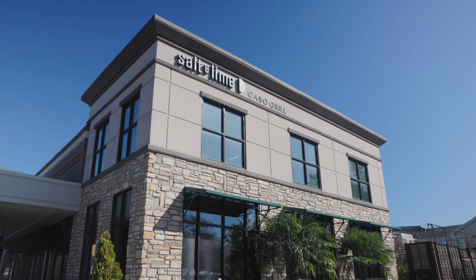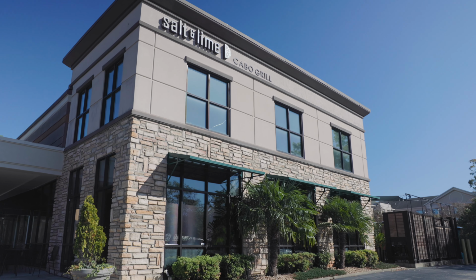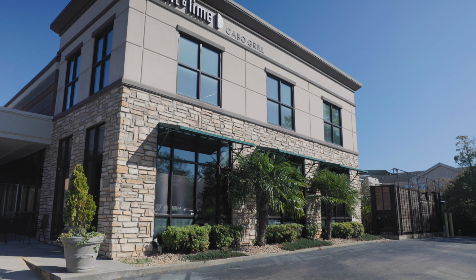And if we didn't talk about some Mexican food, we would be remiss and we wouldn't be us. Salt and Lime Cabo Grill in North Raleigh is a personal favorite. They have the biggest burrito I've ever seen in my entire life. Check Salt and Lime Cabo Grill out.